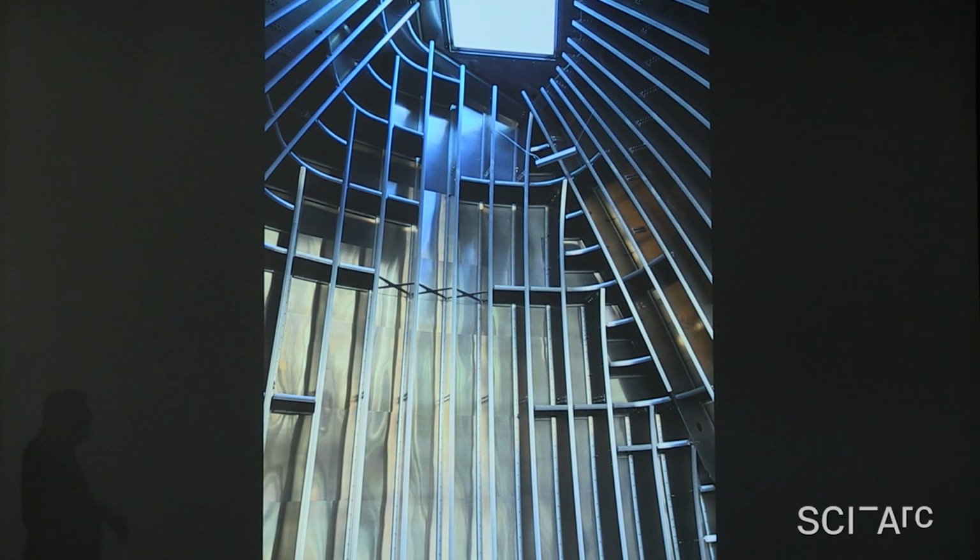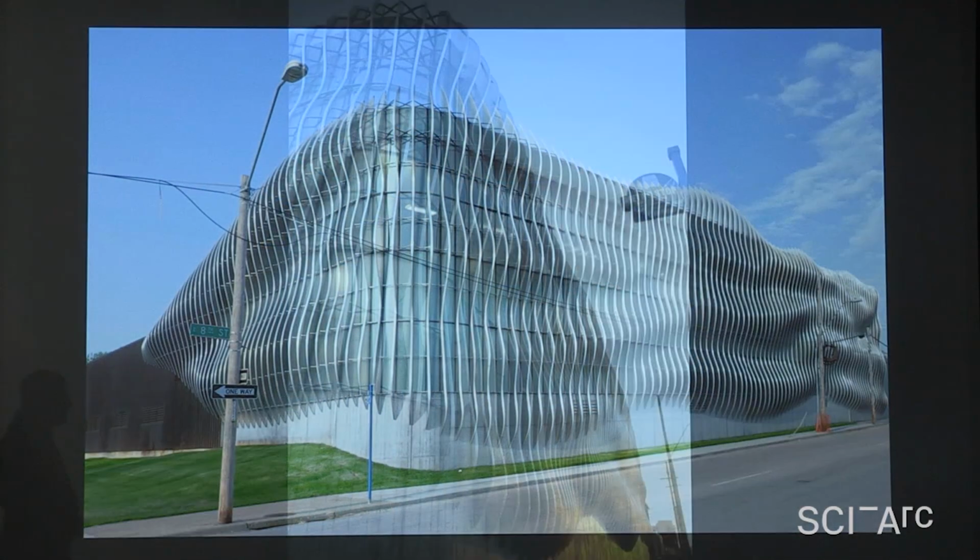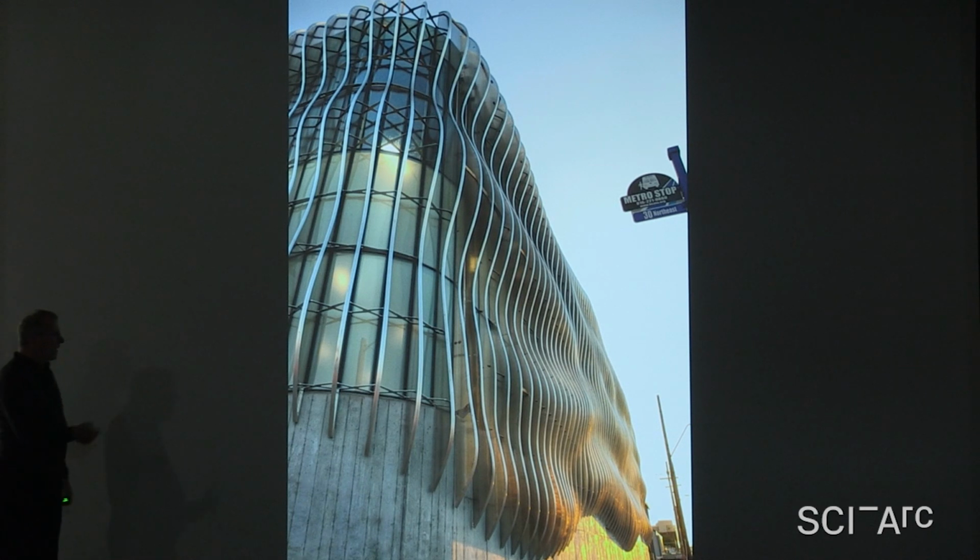This is just the inside of one of the office or the meeting spaces. So, we have fun working even on our own building. We want to excite our people that come to see us and the people that work in the spaces.